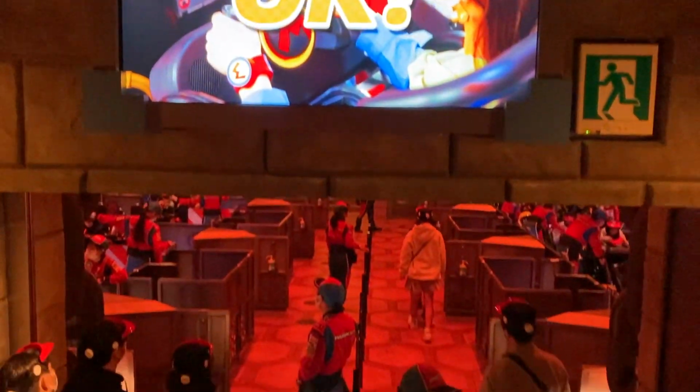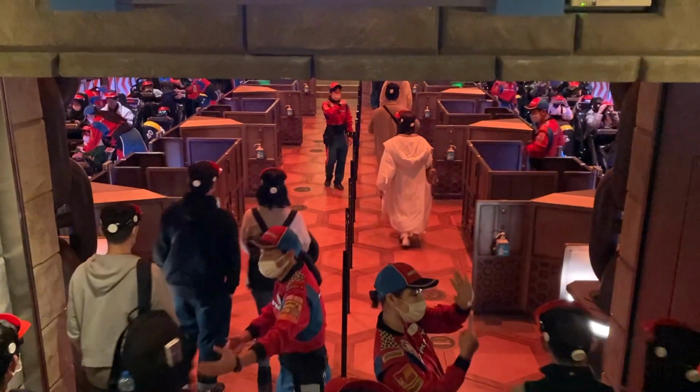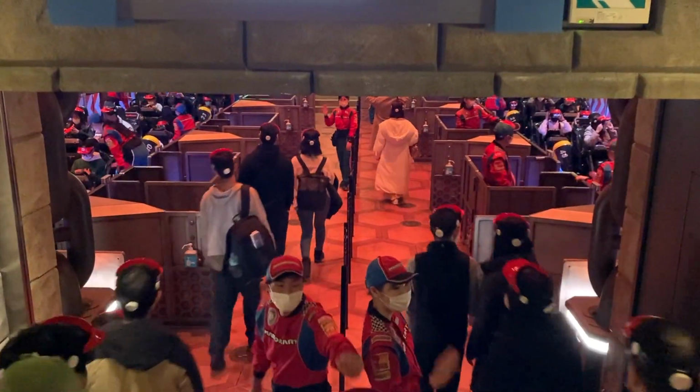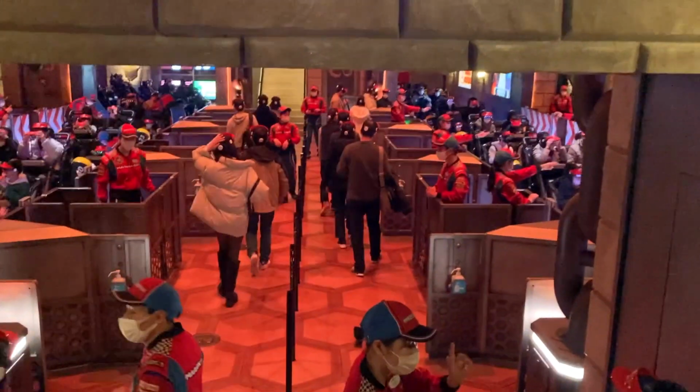So this is the attraction boarding area. It took around 5 minutes for today, and sometimes it could take up to maybe 30 minutes. And yeah, always use the single rider line to ride this all day long.